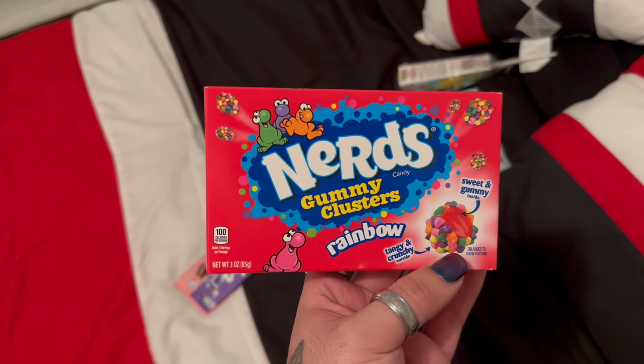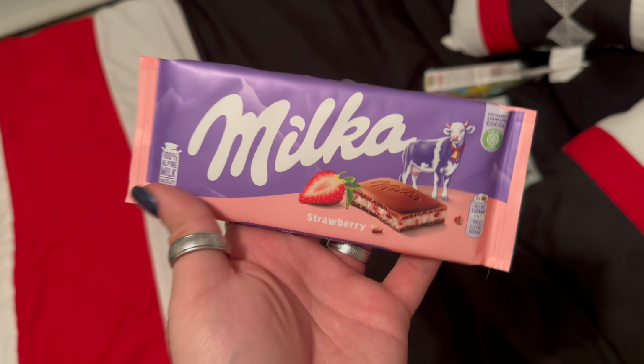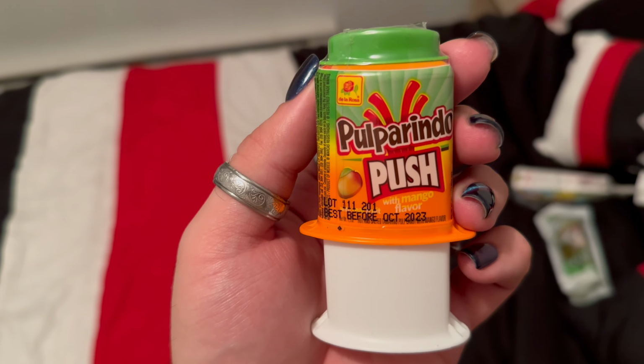I got myself some Nerds gummy clusters, because I am obsessed with those. We also ended up getting a strawberry Milka chocolate bar, some Skittles gummies. If you've never tried those, find a store that has them. And then my boyfriend got Pulparindo Push. It's like a Mexican candy that you basically push out. I don't know.